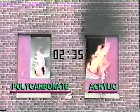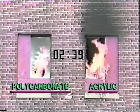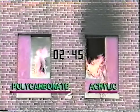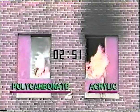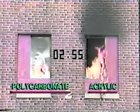Many people are beginning to realize that some of the codes and the tests they're based on don't reflect today's real-world conditions. So new tests are being developed that more accurately evaluate how a material will react under a fire situation, like the rate of heat release or the oxygen consumption rate test.